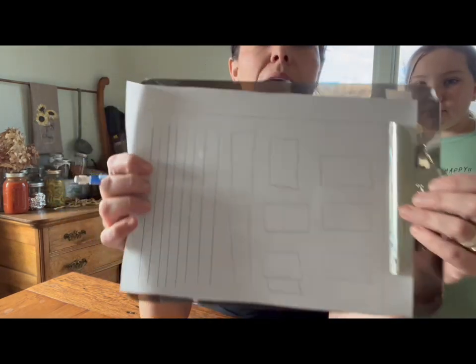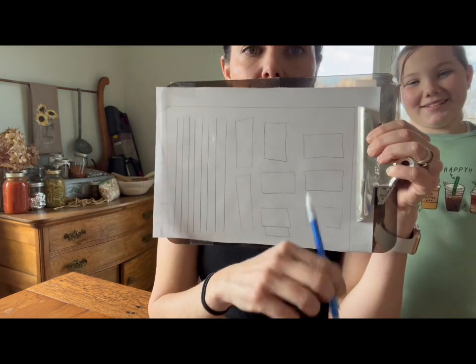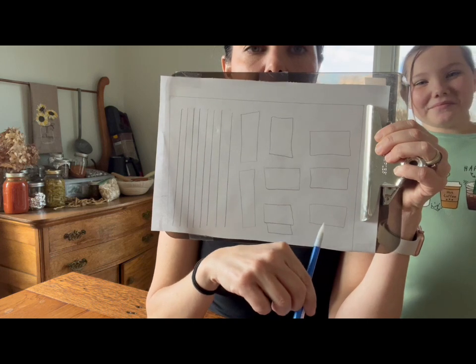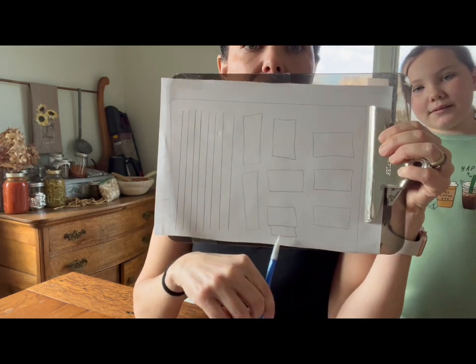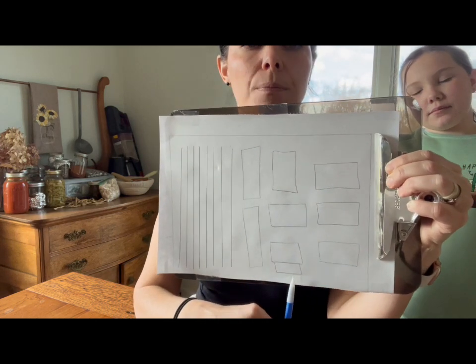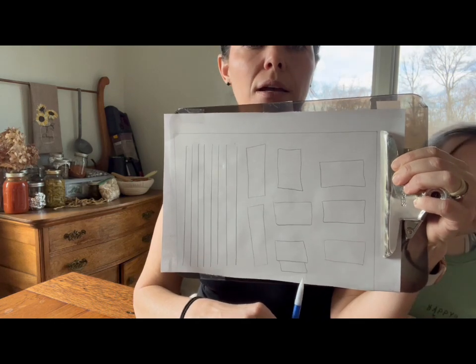Man, that was long. Here's my handy dandy garden layout. Really handy. 3 raised beds. These are the galvanized ones. This little one here is, last year I took some railroad ties and I made a little flower bed out of it.